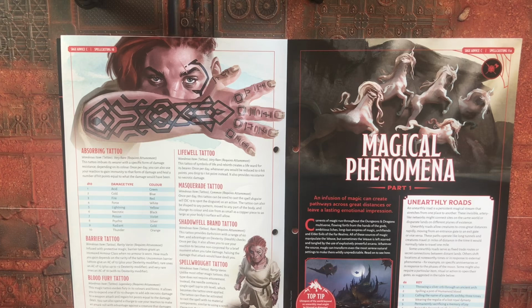This magic tattoo evokes fury in its colours and forms. It allows you to expend one of its 10 charges to add 4d6 necrotic damage to a weapon attack and regain hit points equal to the damage dealt. You can also spend a charge to use your reaction to make an attack roll with advantage against a creature that damages you. All its charges are replenished at dawn the next day. 10 charges is a lot.